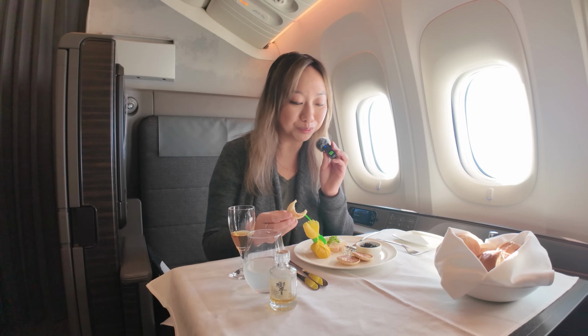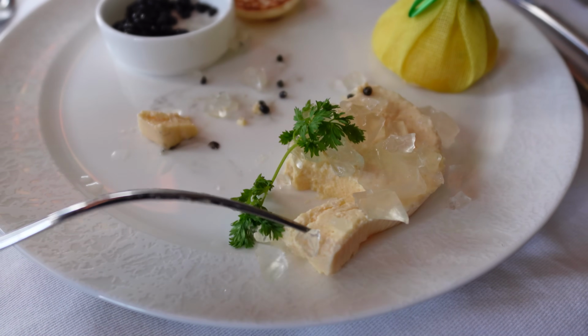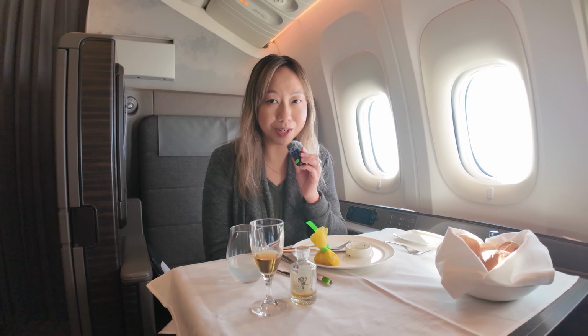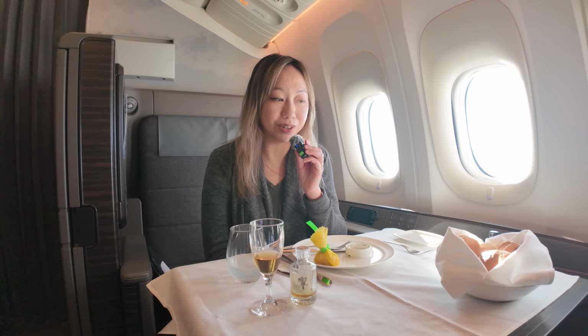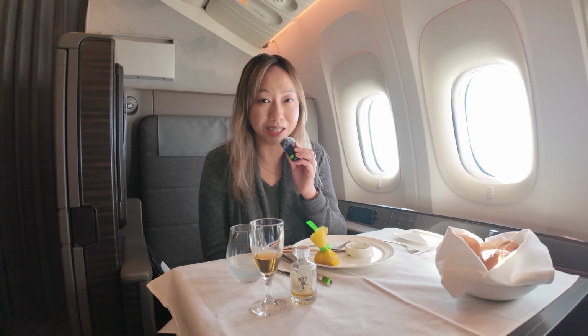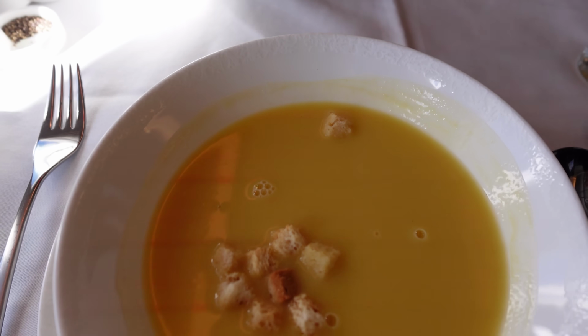It's really good. I'm typically not a fan of pumpkin, but you can't even tell it's pumpkin. That was so good. If you want caviar on ANA first class, definitely get the international cuisine or request it as an add-on.